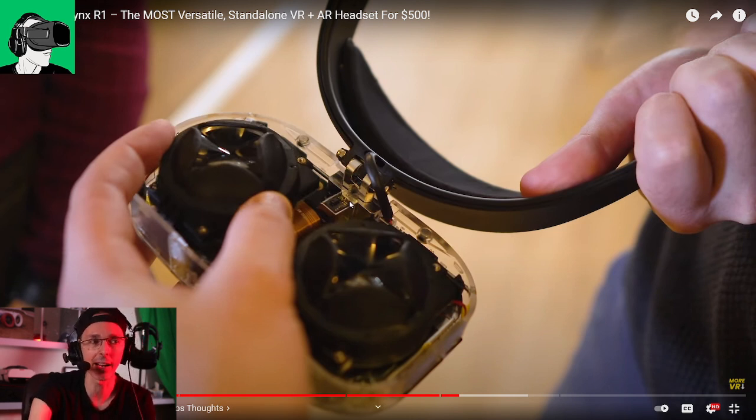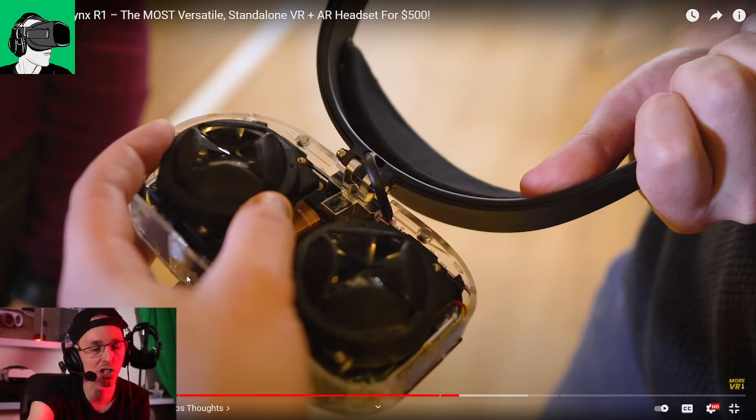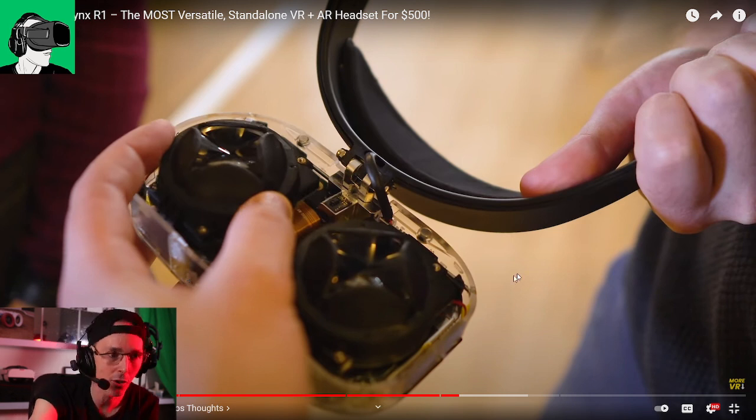I'm sure it's going to get better, guys. Don't get me wrong. I'm sure this is just a prototype, but I'm just saying these are some of the things that I would be asking myself about, and I hope they fix or look at or take into great consideration. And also it'd be good if they could place a little button here so you could adjust the lenses, maybe one here, so at least you can adjust them independently, and you don't have to remove the headset or anything like that.